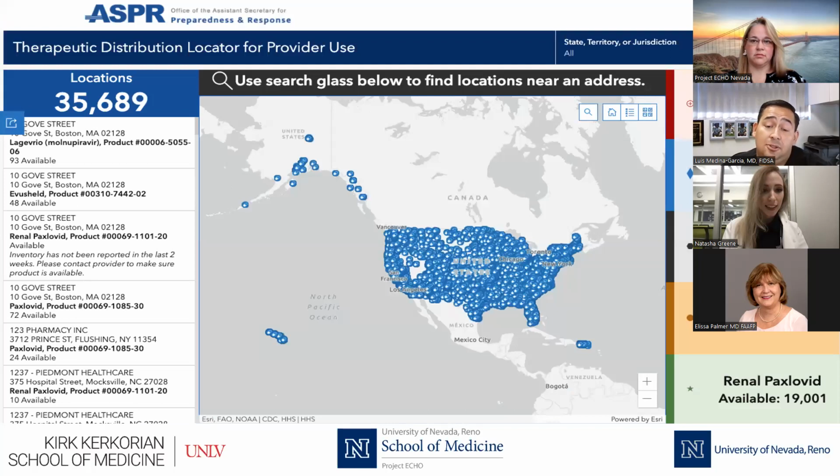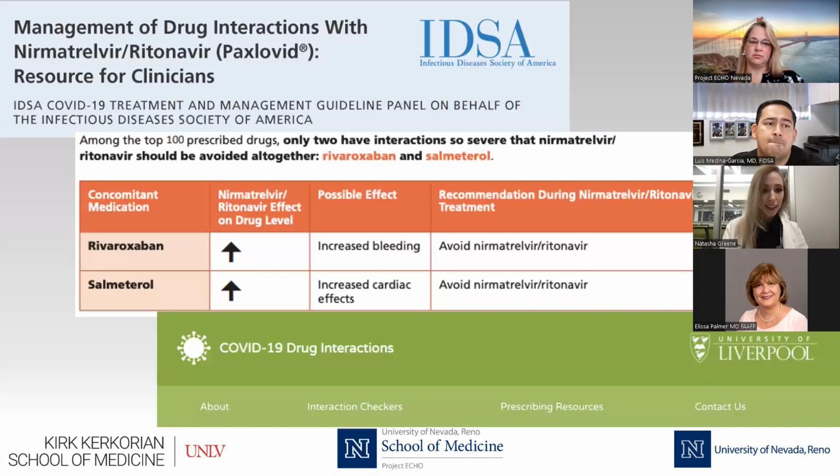And look at this. You look at that map of the United States and it is almost completely blue. That means that even in Hawaii or remote Alaska, there's treatment available. And it's nice that it gives you how many doses are available of each of these treatment agents, so that you know that there is treatment available. Next slide, please.